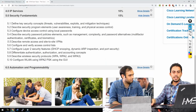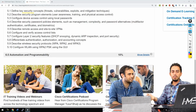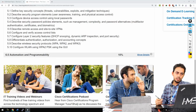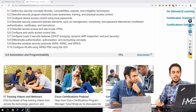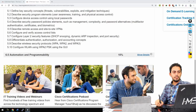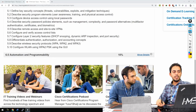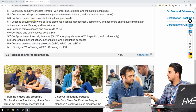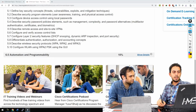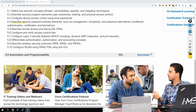In this security fundamentals part, we mostly see defining key security concepts like threats, vulnerabilities, exploits. They are trying to introduce the person to cyber security and information security concepts, basics. And describe the security program elements: user awareness, training, physical access control. So this is kind of like CCNA Cyber Ops, a little bit, very little information from that content. Then configure device access control using local passwords, enable secret, the line console, line vty. So those passwords are still there. Describe the security password policies, elements such as management, complexity, and password alternatives, authentication, biometrics, and these things. Again, this is just the describe part.